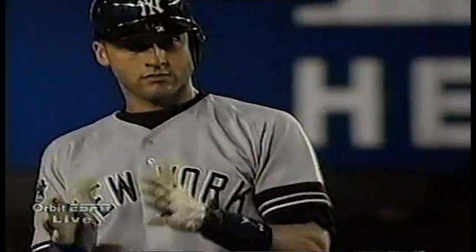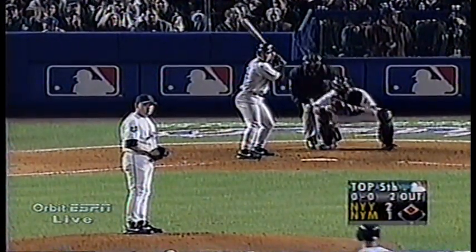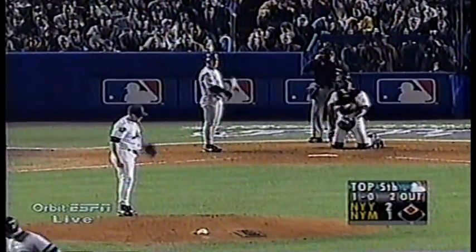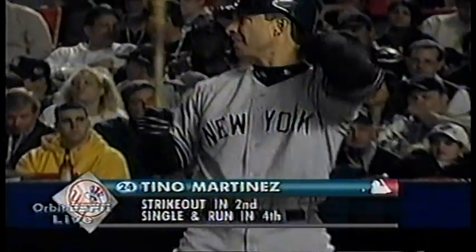Jeter at second base, and the Yankees, who have already delivered one 2-out RBI, will try for it again. Tino Martinez up there, singled and scored in the 4th inning. And away to Martinez. Continuing his fine World Series now with 6 hits, 13 at bats. And Martinez has got the RBI opportunity right here.